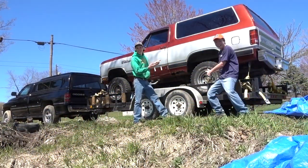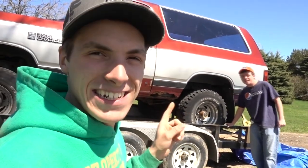Here's Danny's new rig. So this is Danny's new 1988 Ram Charger. Danny, you're excited for this? Oh yeah. Yeah, is that very excited? Come on, let's do it again. Oh yeah!